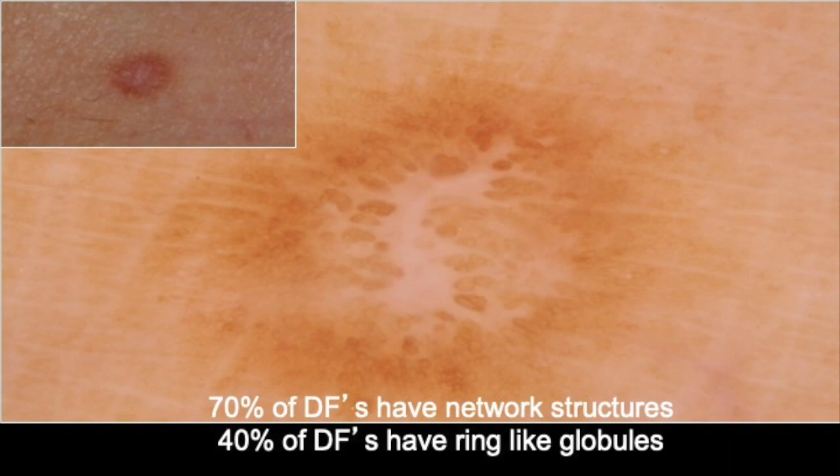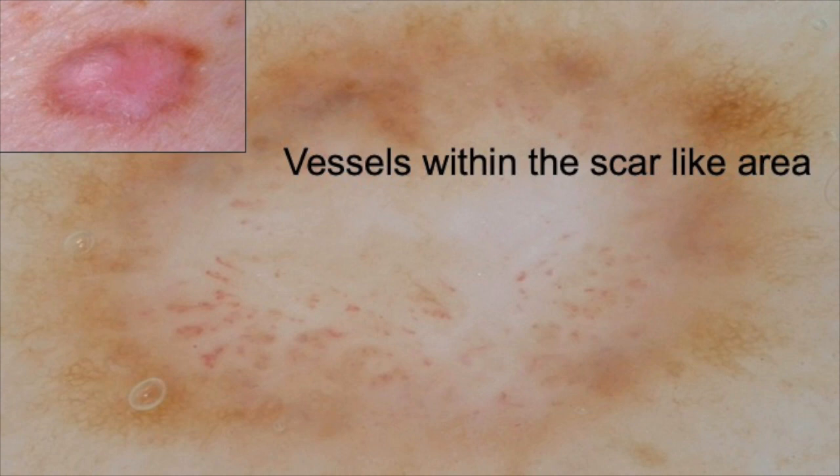These are the ring-like globules, which represent the widened reedy ridges, right, which are also known as the dirty feet of dermatofibroma on pathology. And then the vessels can also be seen in dermatofibroma, because, again, in the collagen stroma, lots of vessels on pathology are seen. These vessels are always within the area of white, right? So again, if you just think about the pathology, it all kind of makes sense. If these vessels all of a sudden are present outside on the network lines, it doesn't fit, yeah? The vessels are part of the stroma, so they should be within that white scar-like area, or within the shiny white line area of the lesion.